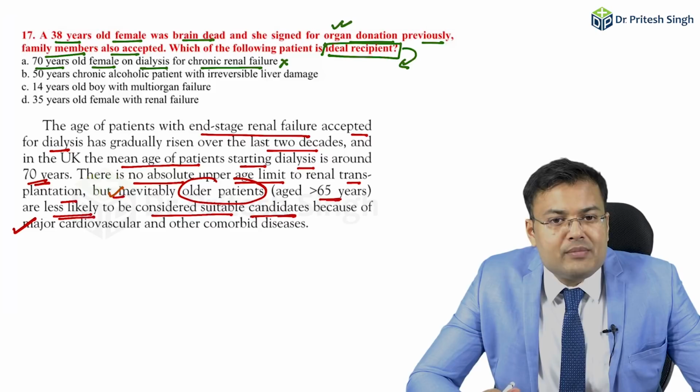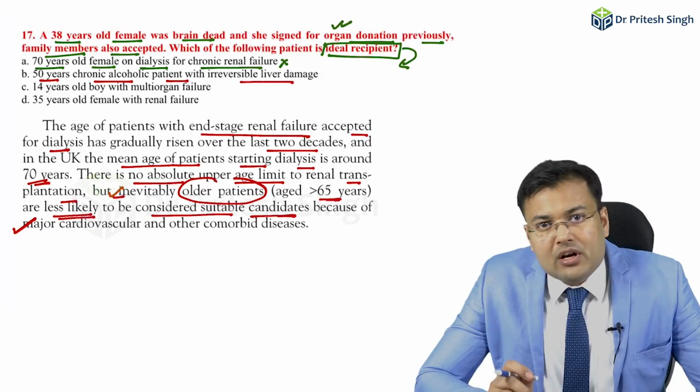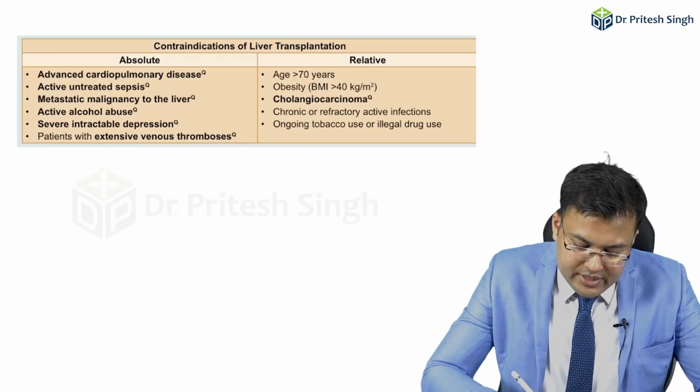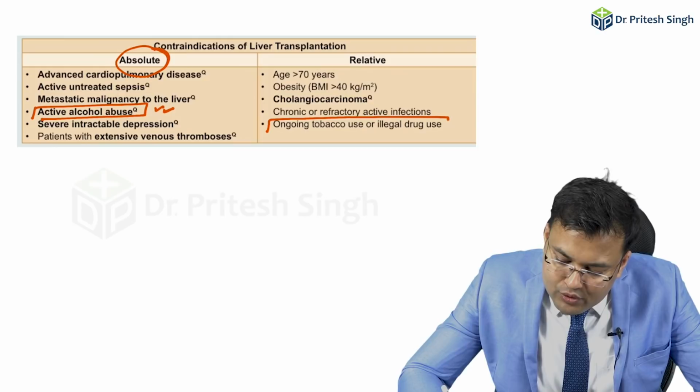Second, a 50 year old chronic alcoholic patient with irreversible liver damage. If a patient is a chronic alcoholic and there is active alcohol abuse, that's an absolute contraindication for liver transplantation. See the contraindications of liver transplantation. Active alcohol abuse is an absolute contraindication, and if there is ongoing tobacco use or illegal drug use, that is also a contraindication.